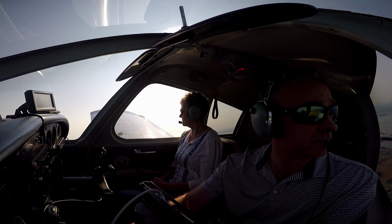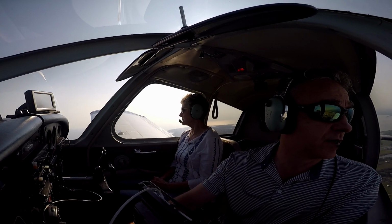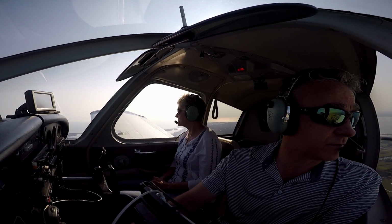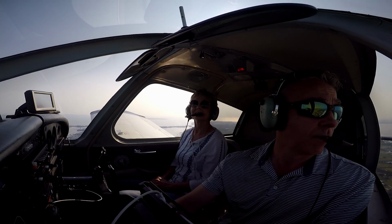Port Clinton traffic, Plus 52 Golf X-ray, midfield, left downwind, runway 36 Port Clinton. I've got the traffic in sight. We'll follow behind you. There's a guy right over there. Oh, yeah. Runway 3, Put-in-Bay.